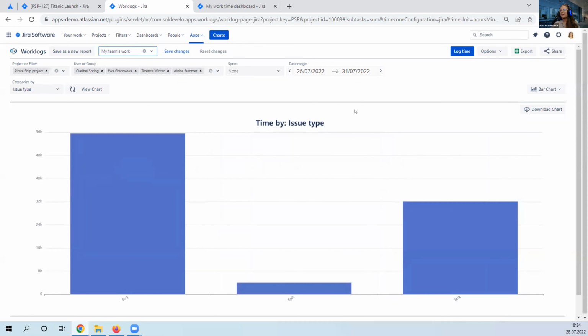All right, and we can share our reports by exporting to a CSV file. We can send it over email or Slack. We can also download our charts as a pretty picture, so we can just add it to our presentation, or we can click here and copy directly a link to the same Worklogs report as we are viewing now.